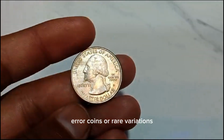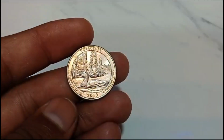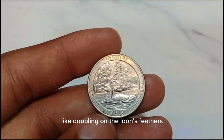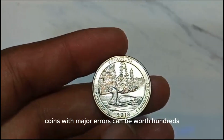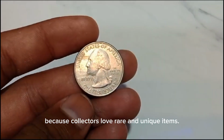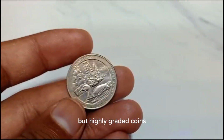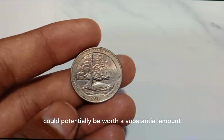Error coins or rare variations can fetch thousands, or even millions, in some cases. For the 2018 Voyageurs quarter, some collectors have reported finding unique errors, like doubling on the loon's feathers, die cracks, or off-center strikes. Coins with major errors can be worth hundreds or even thousands of dollars because collectors love rare and unique items. There's no record of a 2018 Voyageurs quarter selling for $3.9 million specifically, but highly graded coins, or ones with significant errors, could potentially be worth a substantial amount to the right buyer.